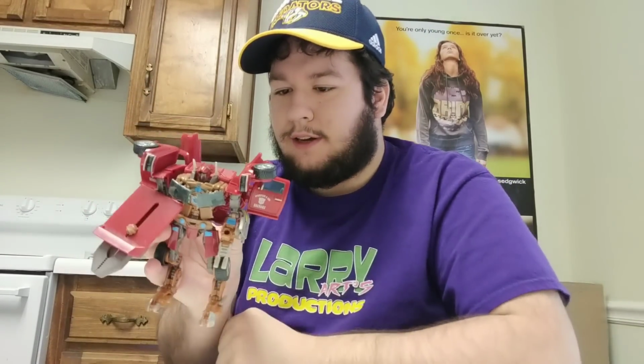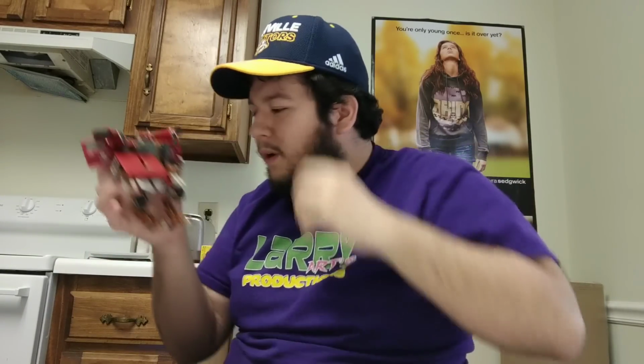Movie Salvage. This figure caught me off guard. I saw Mason Brown was selling stuff, saw this, and I was like, he looks pretty good. Got him, love him. He's just so cool and he's so interesting.